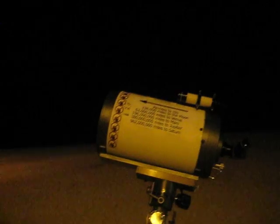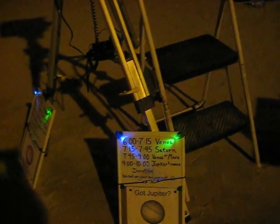We've been looking at Venus and Mars. And so now we got Jupiter. Got the pictures over here.